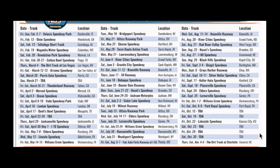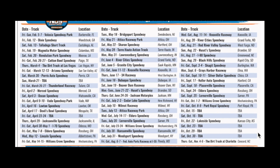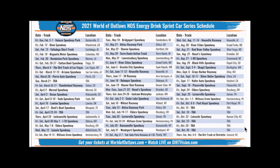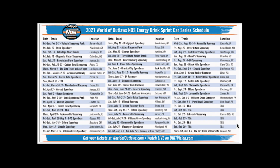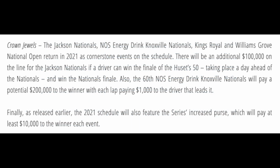As you can see, the new calendar has been published for 2021, 22 different states this year, over 90 different races that these Outlaws are going to run. For the basis of all our calculations, we'll be using 90 races as our estimate, as well as the payouts that were published on the World of Outlaws website. For 2021, there will be 6 Crown Jewel events that can each pay up to $100,000, or the Knoxville Nationals up to $200,000. And then the weekly show purse is up to $10,000 this year at each of the events.